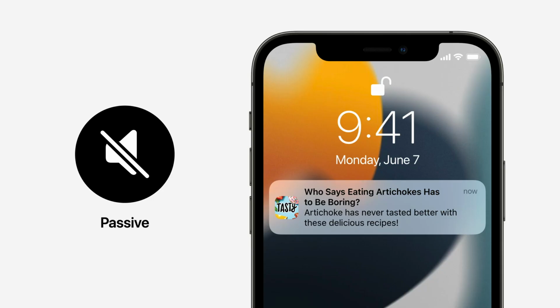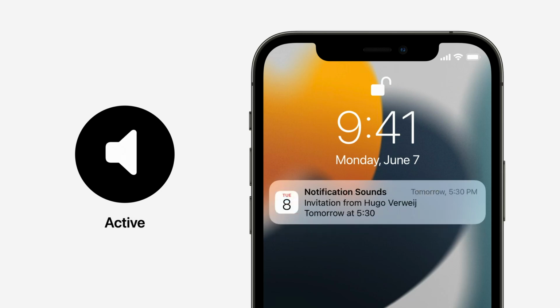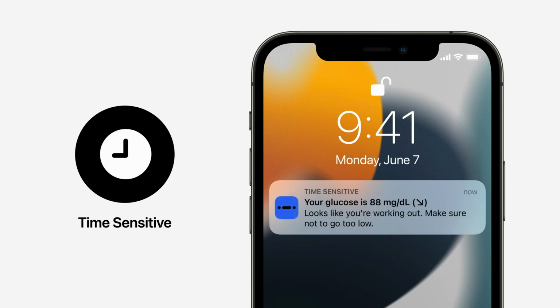Notifications can be assigned 1 of 4 interruption levels. Passive interruptions are silent and don't wake the device. People will see them the next time they pick up their phones. You might want to use these for notifications that aren't time sensitive. Active interruptions will play sound or haptic, just like notifications today. Time-sensitive interruptions are designed to visually stand out and hang out on the lock screen a little longer if the user hasn't tapped on it. They'll also be announced by Siri if someone is wearing AirPods. And you'll want to use this for notifications that require immediate attention.